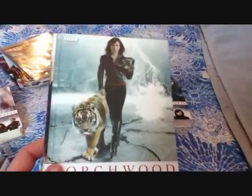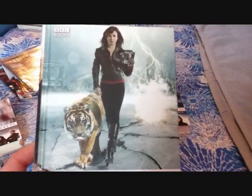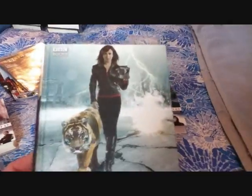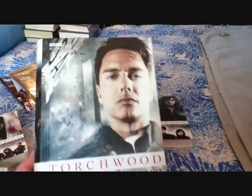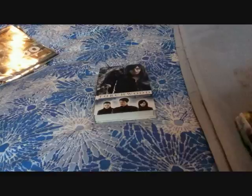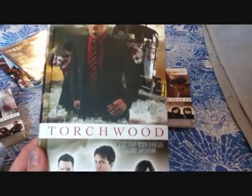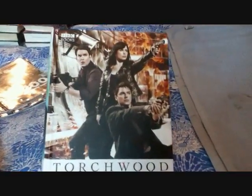Pack Animals, which oddly enough got a lot of bad reviews, and I actually really liked it. I don't know why. It's kind of a really neat premise. And the very first issue of Torchwood, Another Life. Finished reading this, and this was good. And these are the other newest ones I got. I got Sky Point, Bay of the Dead, and Consequences. And that is a rockin' fucking cover.